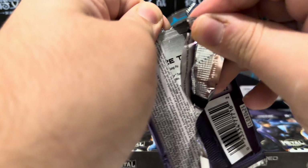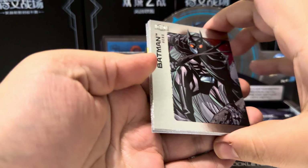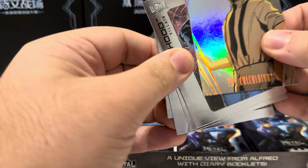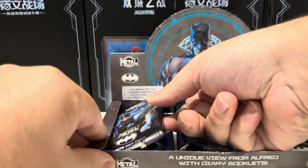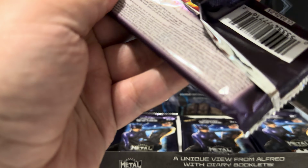And I've also noticed that all the good hits are kind of at the bottom, so they keep you intrigued until you get to the lower packs. We have Batman, the Hood, Red Hood, and the Calculator as our Skybox Premiums. All right, let's see. So we're more than halfway done. We have 5 packs left.